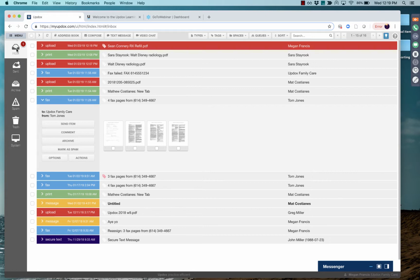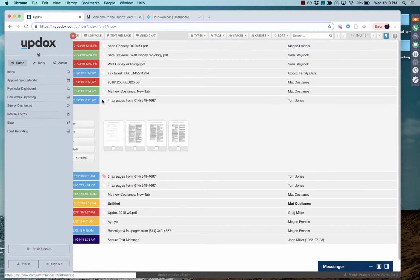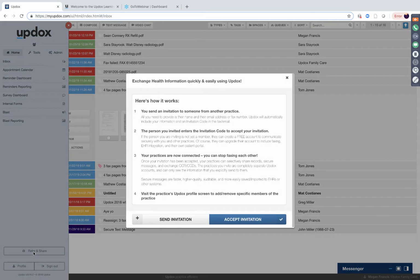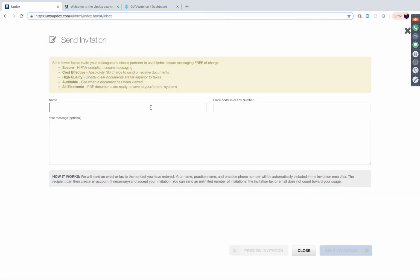So one quick other way to maintain connections with other providers, I wanted to show you a really cool thing that we offer called Refer and Share that a lot of practices don't often see necessarily. Refer and Share is an easy and free way for you to connect with other providers directly within the Updox platform without them having to necessarily sign up for Updox. So with Refer and Share, you simply send an invitation. You can do that by name or email address.